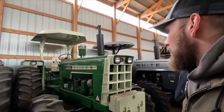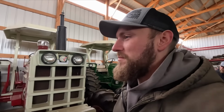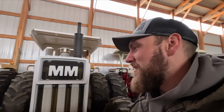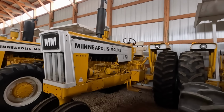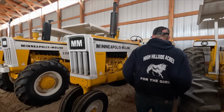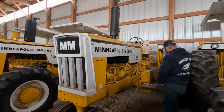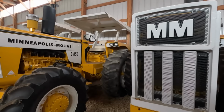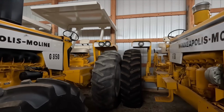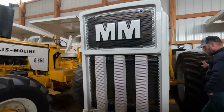Yeah, I'm thinking 25 to 30. You see this narrow front Mini Moline? I think that'd fit perfect in the yard. That'd get around nice. Put the corn picker on that. Yeah, it looks very similar to our 1650. That's the same framing, same hydraulic system. This has got the diesel in it.